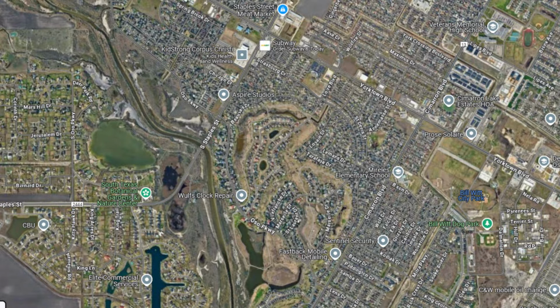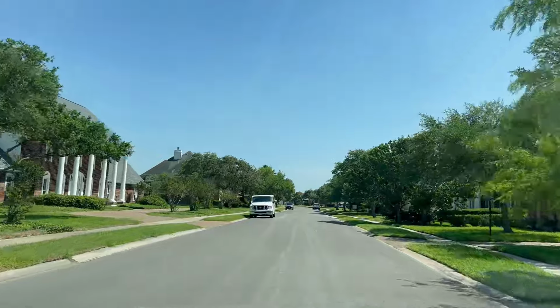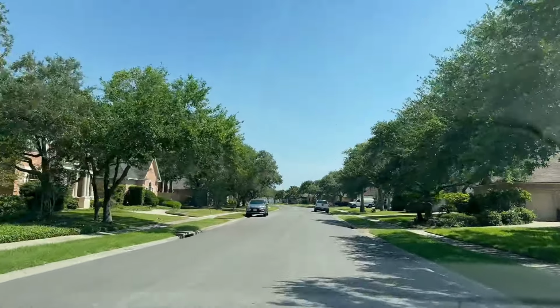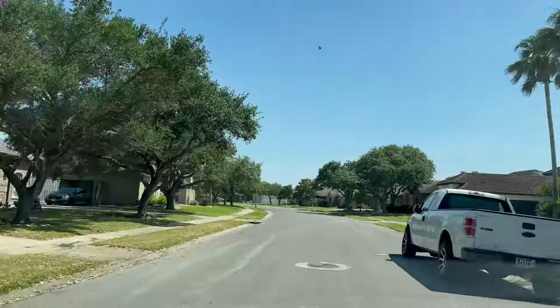Kings Crossing is located off South Staples and Oso Parkway. You can also access it from Cimarron, and the location is super convenient. You're just minutes from SPID and all the shopping and dining options on the south side. Even though you're close to everything, once you're inside the neighborhood, it feels tucked away and very peaceful. The homes here are typically larger two-story properties, many with brick exteriors, spacious front yards, and very thoughtful designs that really give this neighborhood a custom-built feel.